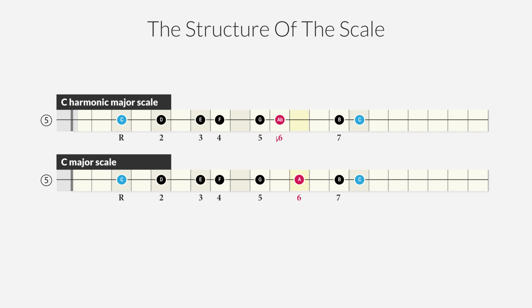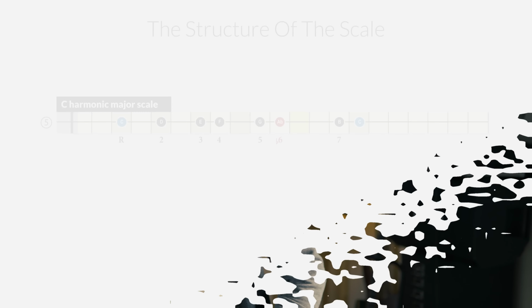Now, the structure of the scale is straightforward and is only one note different from the major scale, namely the 6th degree. In the harmonic major scale, the 6th degree is minor or flattened, as some would say, while in the plain major scale, the 6th degree is natural. Now, this seems like a small difference, but it has a huge impact on the chords in the scale and on the overall sound that the scale produces.